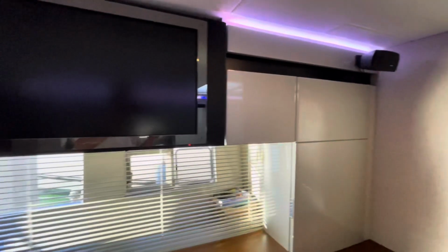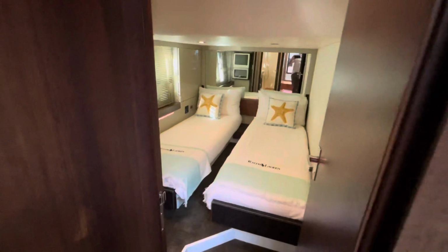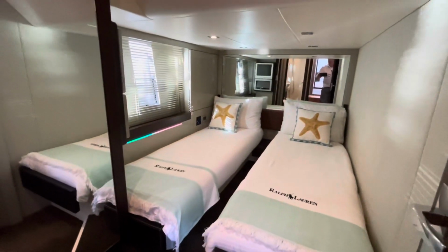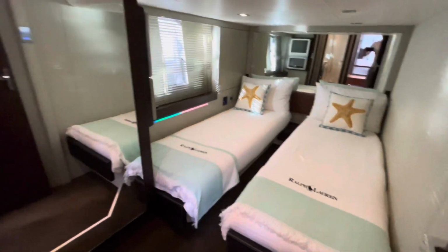So that is our master cabin, and then you come back to the twin cabin. So of course, now we've got the belly of the boat, we've got the full beam of the boat, we've got two decent size cabins. So we've got a twin cabin here. So this is your starboard side twin cabin here.